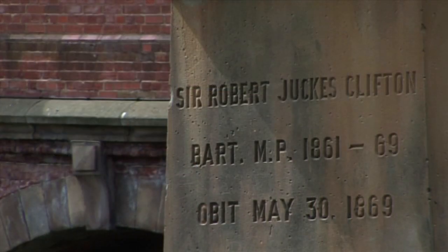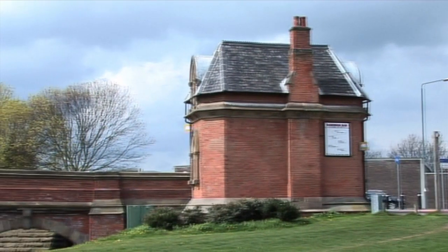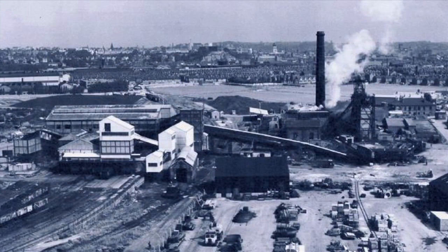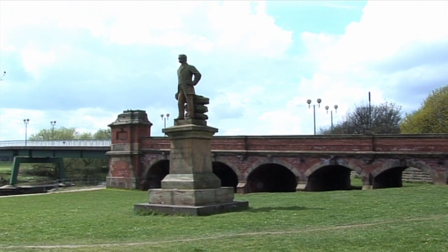It was during the 19th century that Sir Robert Clifton became a very notable and well-known character on the Clifton estate. He fell victim to gambling as he often attended Nottingham races, placing bets, but unsuccessfully. He built Wilford Toll Bridge and Clifton Colliery to generate money to pay off his debts. A statue of Sir Robert can be seen to this day at the foot of Wilford Toll Bridge.